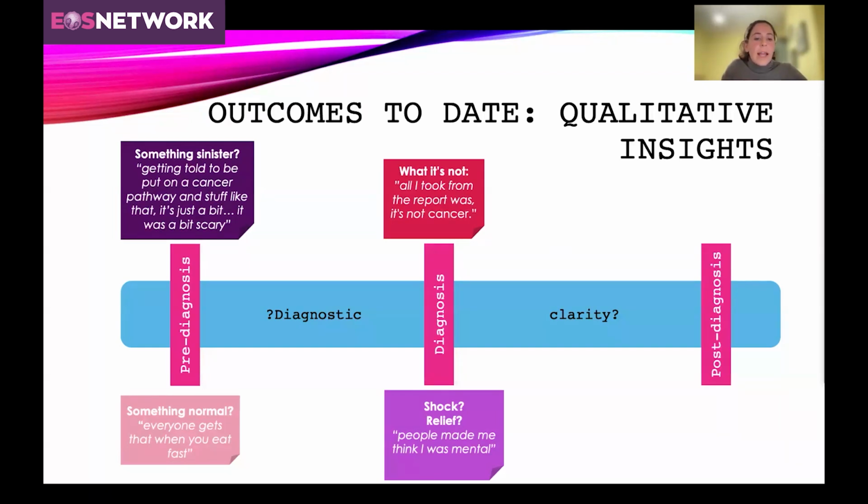Other people describe shock, and other people describe relief and validation. So this person is saying people made me think I was mental, and they had felt as though they had been told they had anxiety the whole time, and they experienced a huge amount of relief to actually receive a positive diagnosis. So I'm looking at the concept of clarity here. What isn't it and what is it?